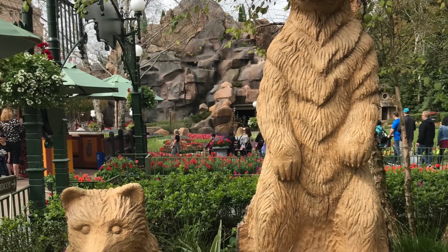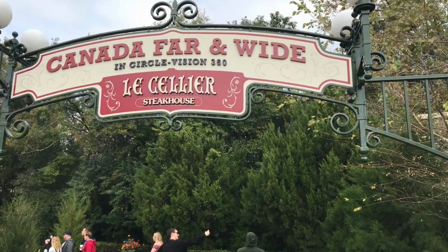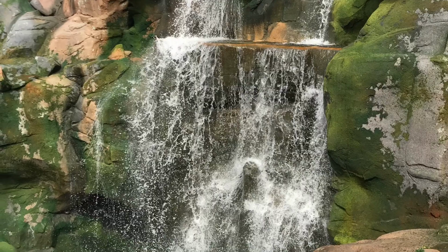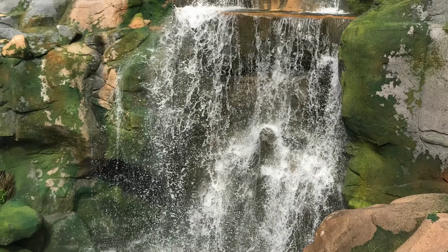Well, our journey in Canada has come to an end, and we've sampled some fine food and consumed some tasty beers. Hopefully, I've convinced you to explore Canada on your own at Epcot rather than just walk on by. And hopefully, I've convinced you to explore Disney World with a drink in hand here with us on Toasting DW.